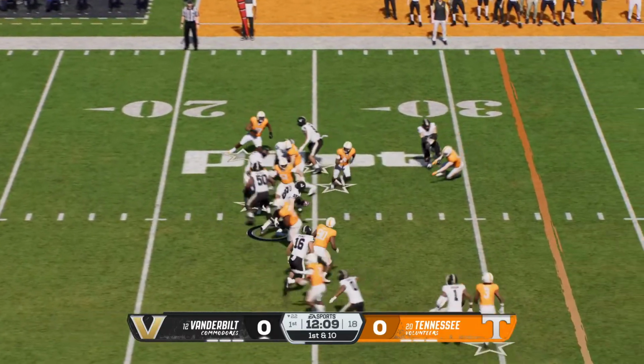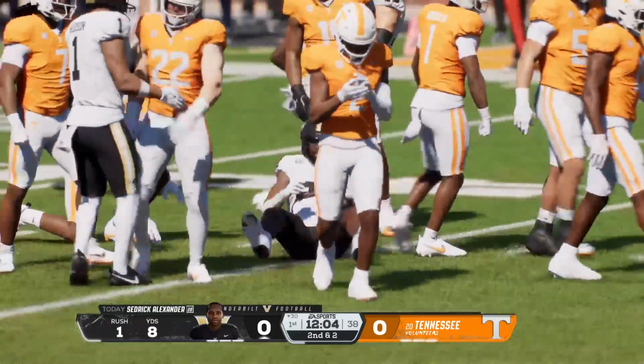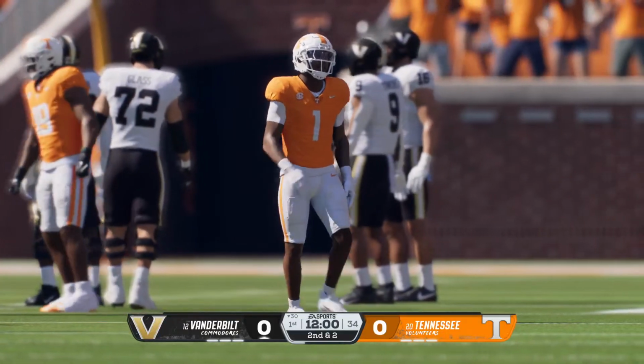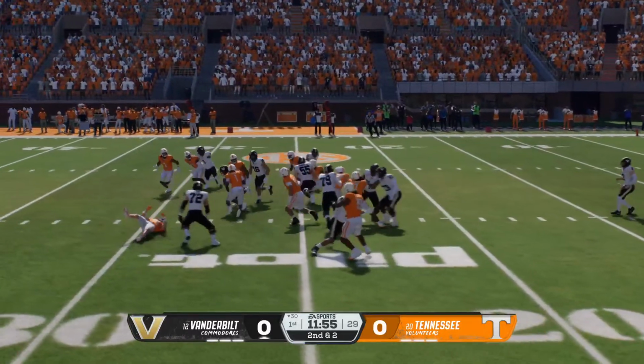Both of these guys are elite at their position. Both want to have bragging rights that they're the best in the country. Let's see who can be showcased better today. What a great job to be able to establish some rhythm to an offense. When you can run the football like this, it just opens up the playbook.